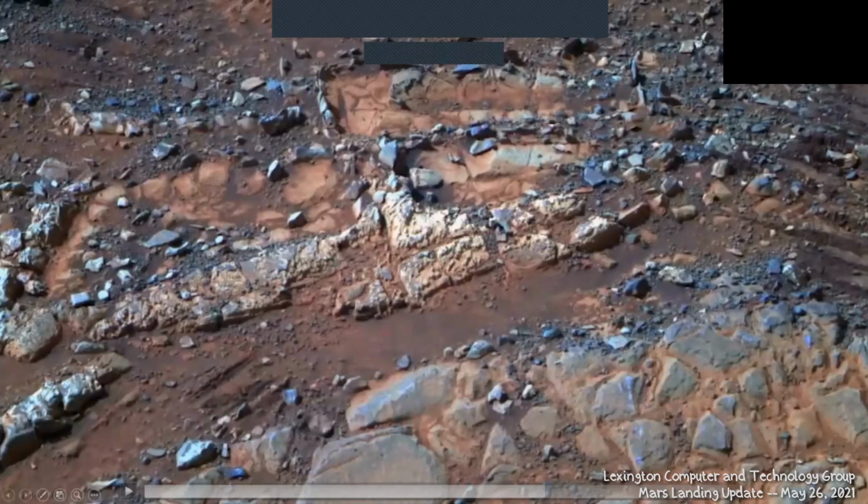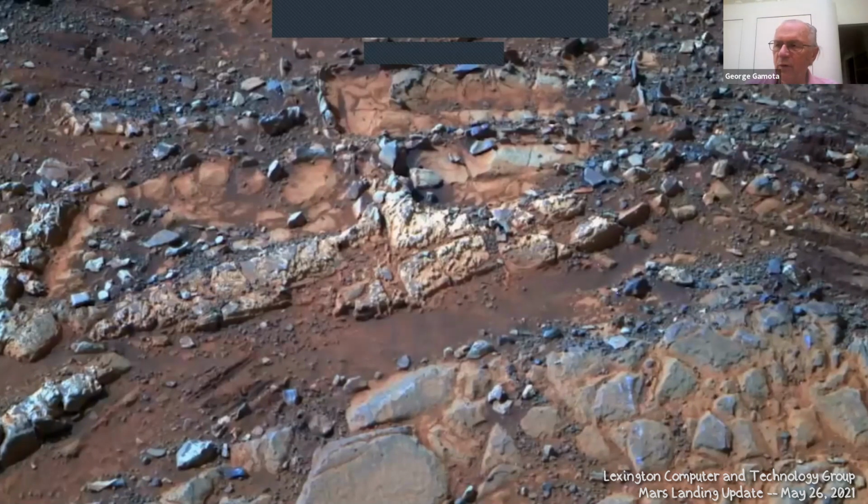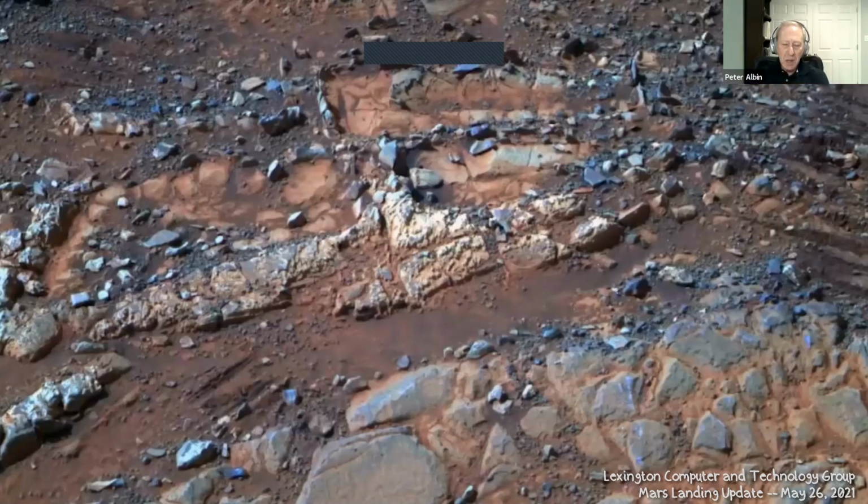What can you tell us about the color we're looking at? Is that real? It's real for Mars. But, you know, the question is, if this was on Earth, if those things were on Earth, would they look the same? I don't know that. I think some of it was identified as false color.